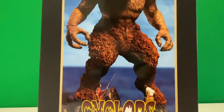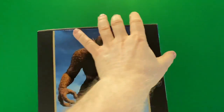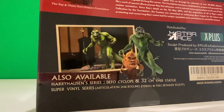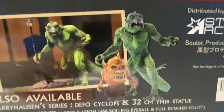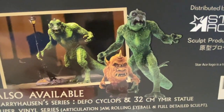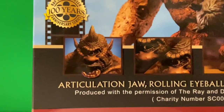Details here on the Cyclops on the side. And here, other creatures available. You may have seen our video for the Emir, and there's a mini version of the Cyclops, which would make a great accompaniment to the main Cyclops.